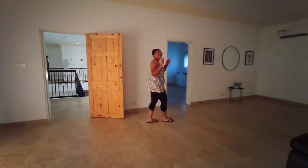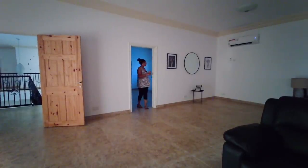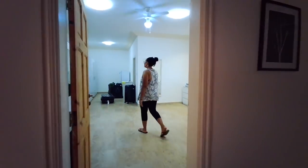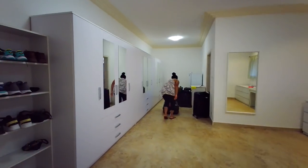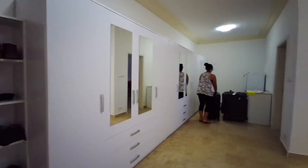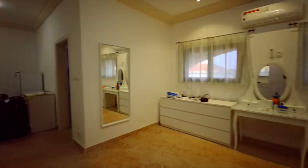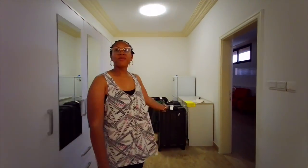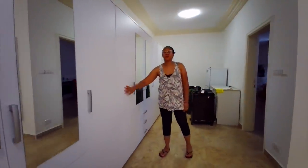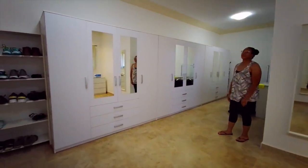All right, and then the piece de resistance, the closet. Refrigerator in here, plenty of cabinet space, and the wardrobes. Like my dream closet in here.